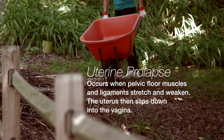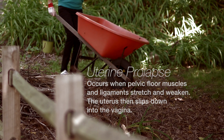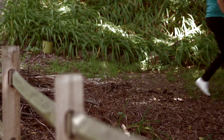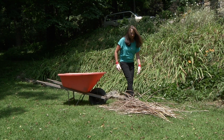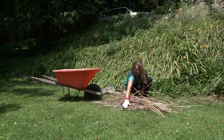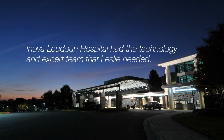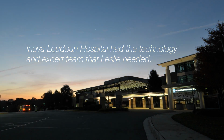The reason this happened was lack of estrogen due to menopause, the fact I had 3 children vaginally, and the lifting of dogs. I'm a dog groomer, and owning this property, I'm constantly out lifting stuff, pulling stuff, so they said, I'm going to have to change all that. I was a nervous wreck, but they seemed to be like, well, yeah, it happens all the time, we can get this, and they explained what they were going to do with the surgery.